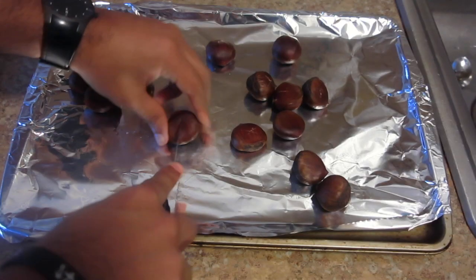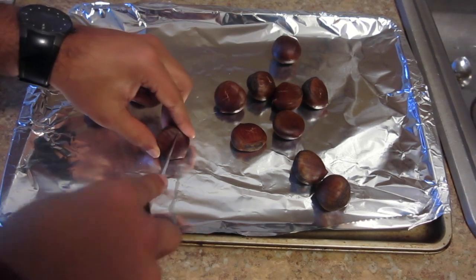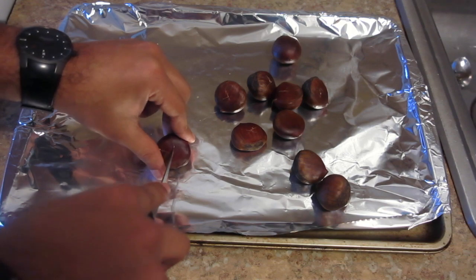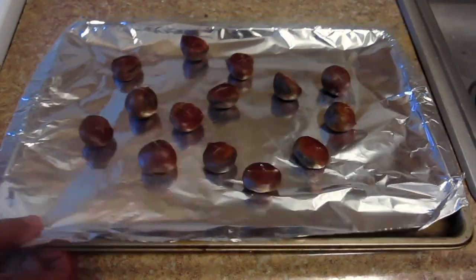On another baking sheet, we got our chestnuts. So we're gonna make an X on the flat side of each chestnut, and that's gonna allow the chestnut to pop open while it's cooking. And those are gonna go into the oven for 15 minutes at 400 degrees.